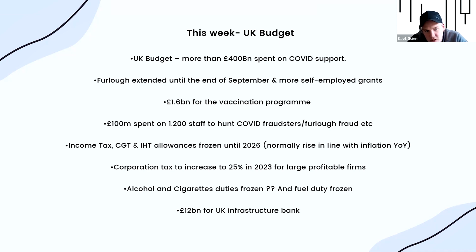In terms of the tax rises, I think the government went down the route of, rather than raising taxes right now, they want to keep the public on their side. So instead, they just froze the allowances. Normally the allowances go up year on year in line with inflation, sometimes a bit more. However, income tax, capital gains tax, and inheritance tax allowances have all been frozen until 2026. So in real terms, they're going down, however, technically, they're just staying the same. It could have been a lot worse on that front. They didn't want higher rate income taxes going up. I think they would have lost a lot of voters, and that's why they approached it this way.